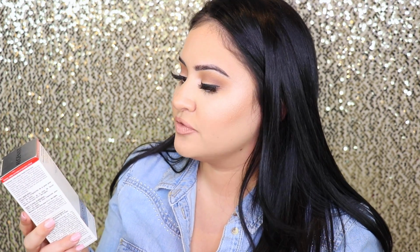This next one is the Clarifying Pore Corrector Mask. This one has really great reviews on Sephora. This is supposed to absorb excess oil, reduce the appearance of pores, leave skin moisturized and soft, and it has pore minimizing technology. Yes, please. And then last but not least is the Multi-Perfecting Detoxifying Exfoliator. It's oil-free and it's for pores, evenness, and radiance. So I'm definitely going to try this out next week.